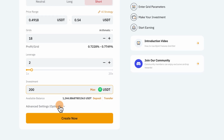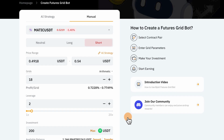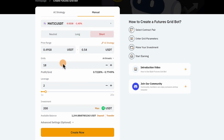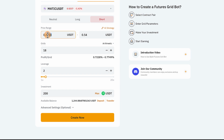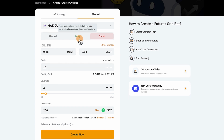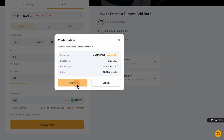Now, I'm not making any changes in the advanced settings. Entry price doesn't matter here, because I'll be stopping this bot. But anyways, just for information purposes, this is how we will set it up. Let's set it to 0.48 actually. Okay, so we want it to be neutral, and click on create now. Confirm.